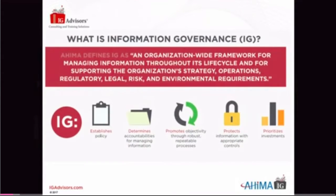So HEMA defines information governance as an organization-wide framework for managing information throughout its life cycle. So that's from creation, where a provider perhaps is entering information into an electronic health record, through maintenance, providing access to that information either within the organization or outside of the organization in support of the organization's regulatory, legal, risk, and environmental requirements. Information governance determines accountabilities for managing information. You might hear terms like data owner or data steward, protecting information through privacy and security, and also helps provide repeatable processes that you're following so you maintain compliance around information.